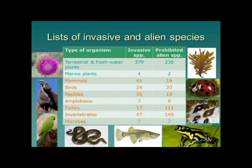For the first time in South Africa, there are regulations for invasive species that include organisms other than plants. And these comprehensive lists that have been compiled of invasive species are all plants or organisms that are already in South Africa, are invasive, and need to be controlled. The prohibited lists are species that are not yet in South Africa and that we don't want in the country.